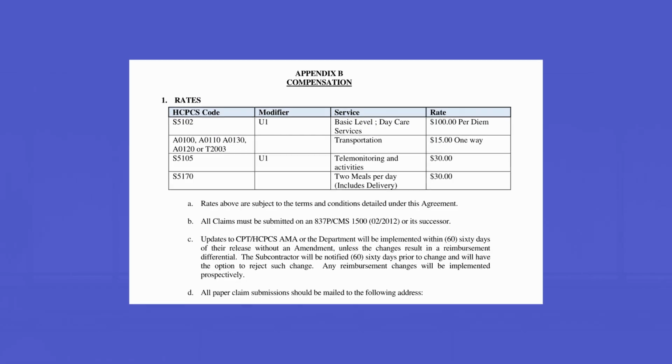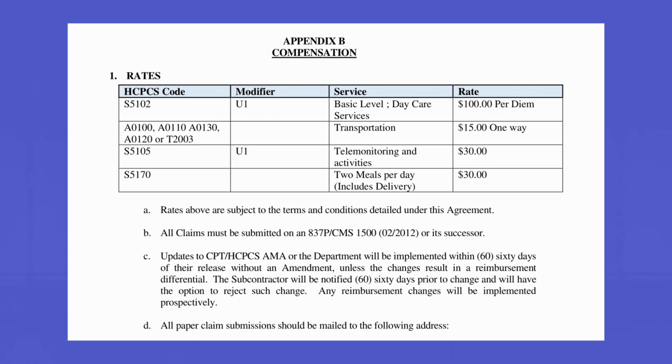To know what you will bill for each code, you have to review your contract or agreement to know the rates. Different codes may have varying reimbursement rates. Usually on the contract, there is a section with a list of all the services your practice was authorized to provide, along with the rate for each one of them. On this agreement, you can see the description of the services, the CPT codes to identify those services, and the approved rate for each one of them.